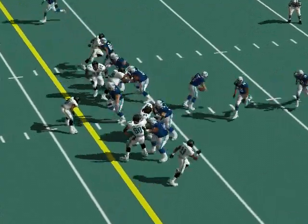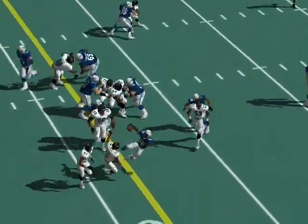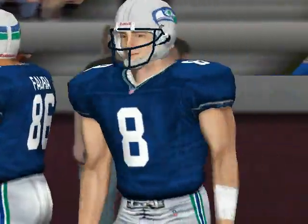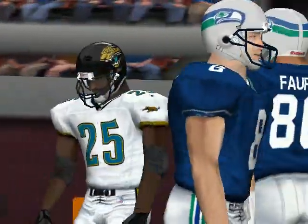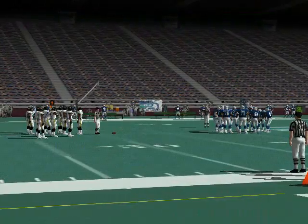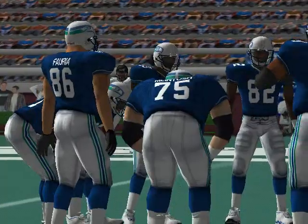They need 3. Blitz. Number 8 hands it off. Nickerson with the tackle at the 31. He ekes it out. Yeah, he knew he just needed a couple there, and he squares it away. Protects the football and goes and gets it.